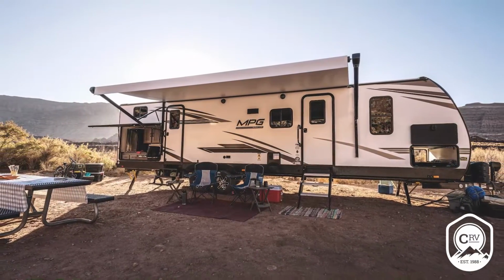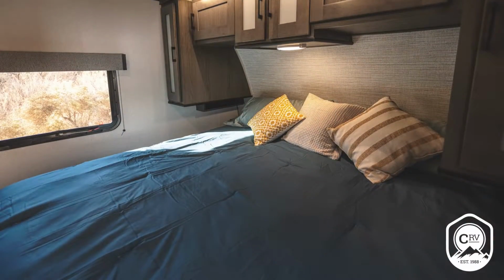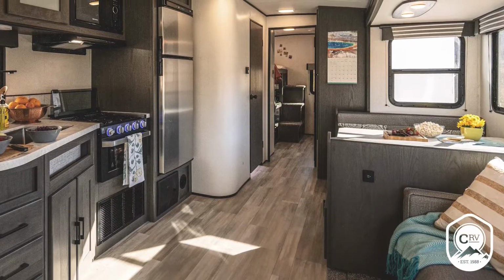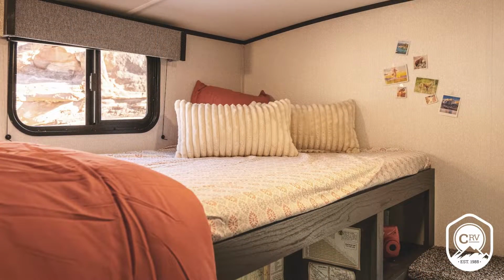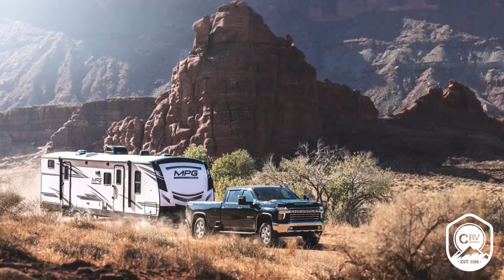So it provides a ton of standard features: power jacks, high sidewall heights, a king-size bed standard, plywood flooring throughout. These are all value features that we offer as a product with MPG, but it's not even just as a product, it's as a company as Cruiser. We value ourselves on building one of the best ultralights in the world.